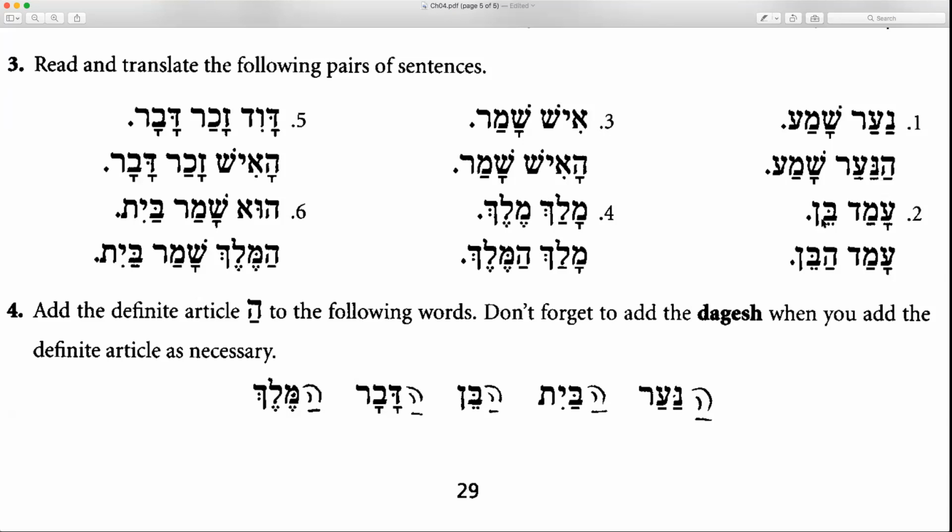Amad ben is a son stood, and amad haben is the son stood. Man? No, boy. Or son? Excuse me. Oh, son, my goodness. Boy, son. It's son. What did I say? You said man. Son. Ben more specifically means son. Amad ben means a son stood, and amad haben means the son stood. Sorry. Okay. Rafi, number 3. Context can always change the meaning of words.